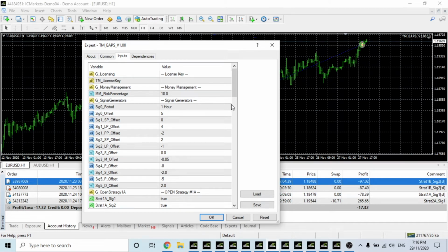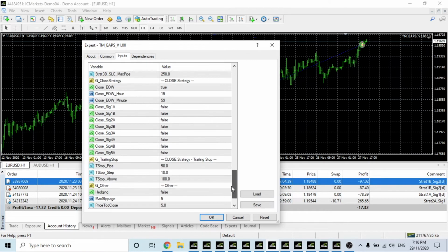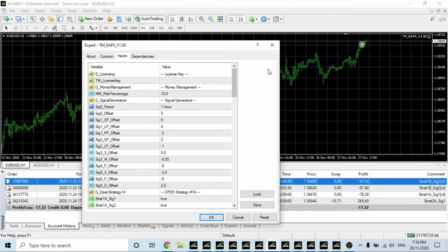Now, I know there's another one, but this has a lot of settings. And I believe there is a new one that's just come out, which I need to update to, that has a lot less settings, which is really good. So I might try that one, because you can optimize this, but then you might over optimize it. You don't want to do that. So I think definitely 10% is too much. Probably only want to risk 1. So let's risk 1%. And everything else I'll leave the same.